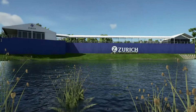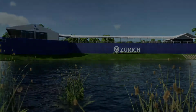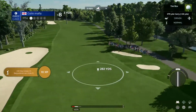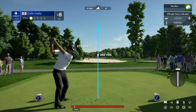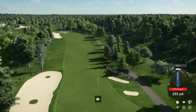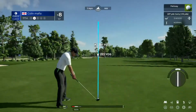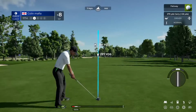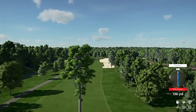So after that hole, this is what the leaderboard looks like. Leading by 4 strokes after that one. Let's see what happens here at the 11th hole. This looks to be heading for the cut stuff.